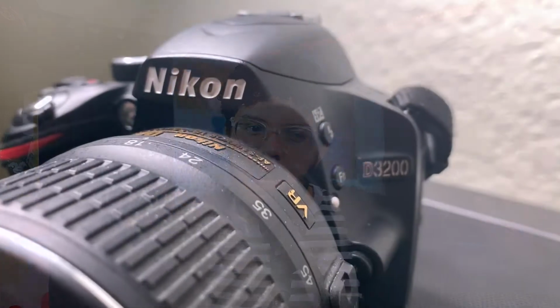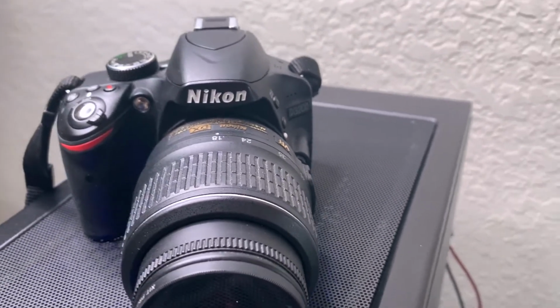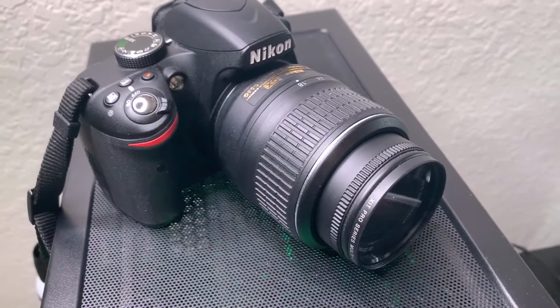So the camera I'm using is the Nikon D3200, which I think was launched in 2011, and it's a DSLR. It's a lower range DSLR and I bought it for college. Literally haven't used it until now.